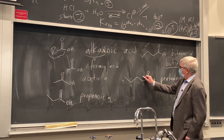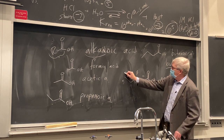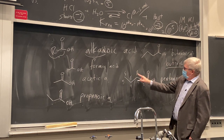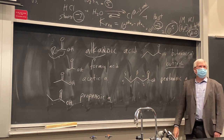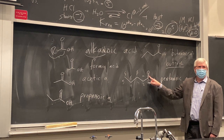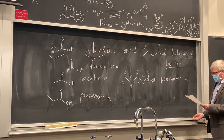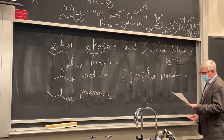And then we also have these common position names, alpha, beta, gamma, delta. Those are position markers that we use when we talk about mechanisms sometimes. This is the alpha position to that carbonyl. This is the beta position. You'll hear those terms as well. Anyway, a little bit on the numbering.